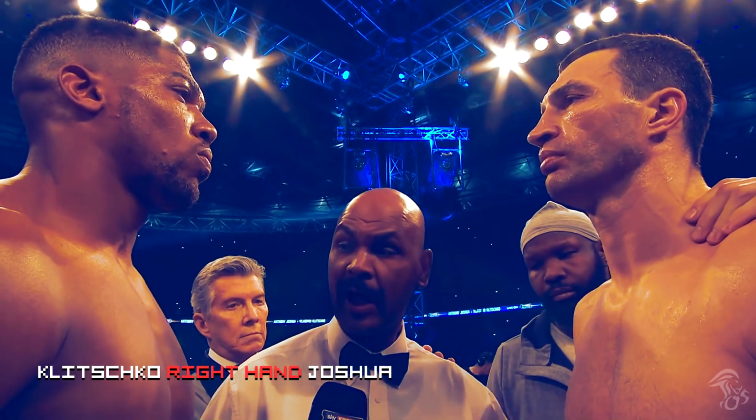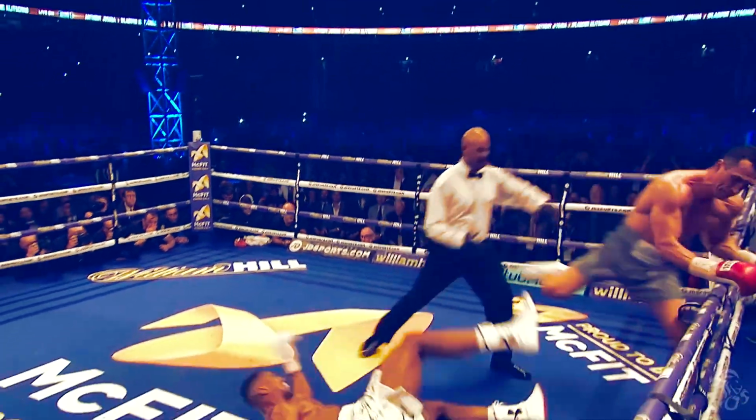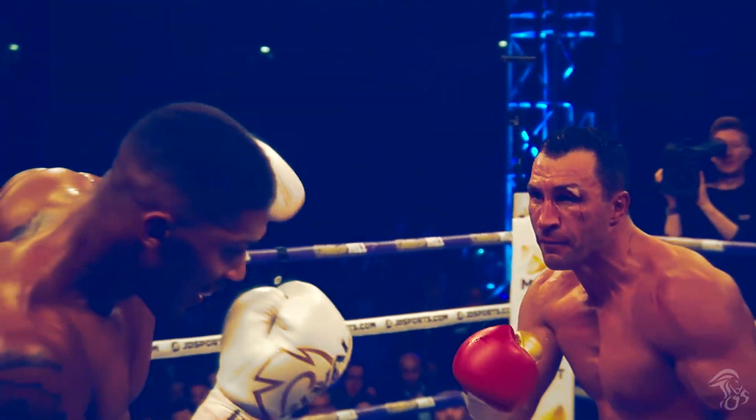Joshua versus Klitschko was a Fight of the Year contender. Here Klitschko nails a straight right hand to knock Joshua down.